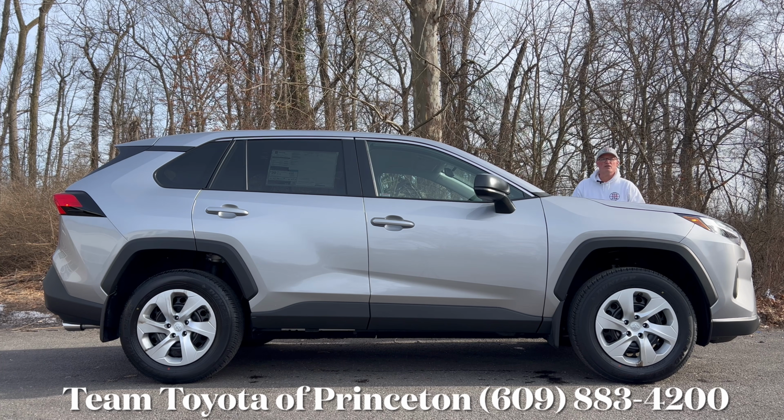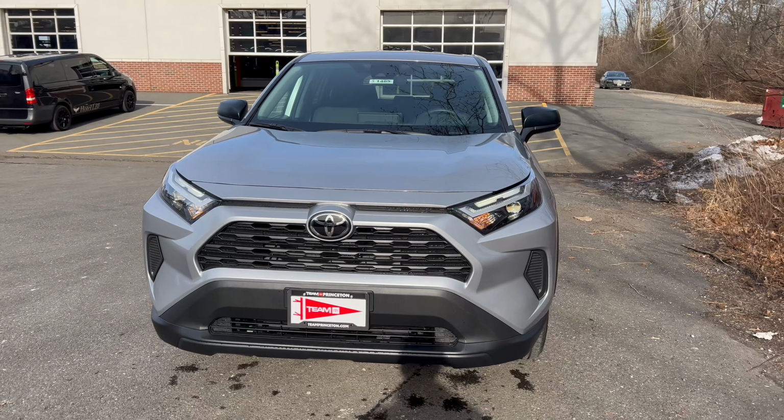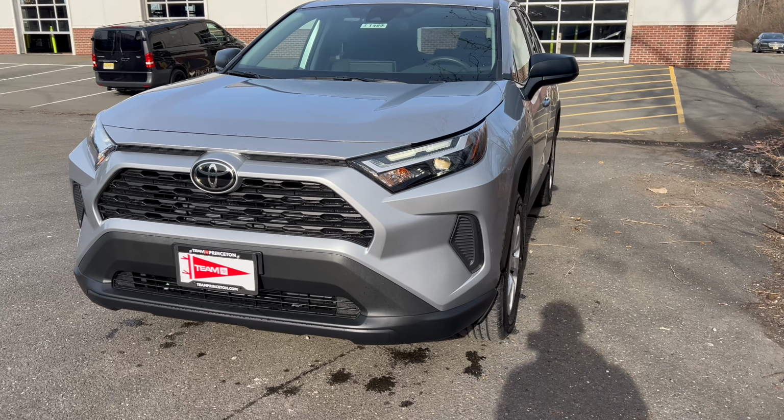So we're going to go through this RAV4 base trim, and you can let me know if you're looking for a RAV4 but you want to keep the costs down. Is this the vehicle you would buy? So let's dig in. The front end of the RAV4, again, the Silver Sky Metallic is the color.